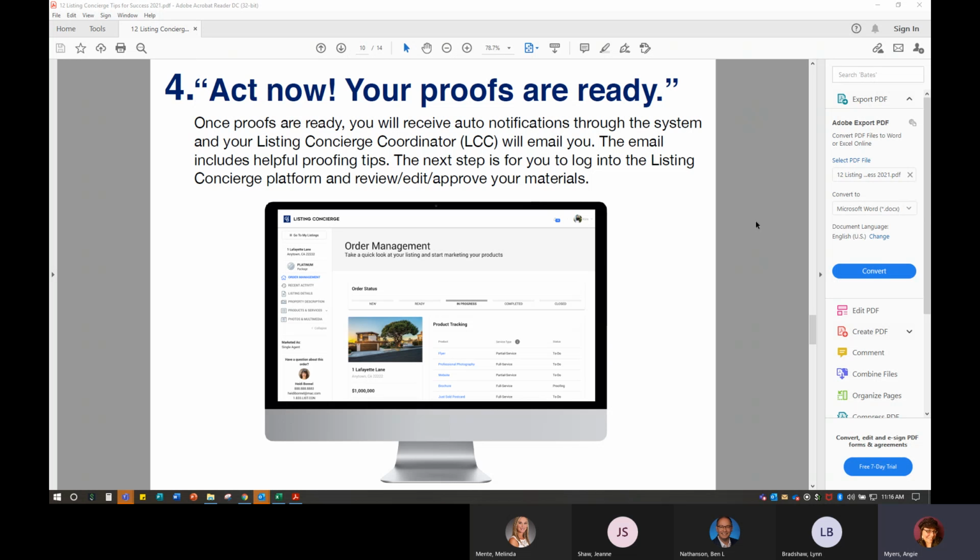Also, acting immediately when your proofs are ready. So I know you guys are on the go. You will get auto notifications through the system and from your LCC, who will email you to let you know when your proofs are ready. This is in addition to your timeline. So you'll already have a timeline of when to expect those things, but you want to make sure that you're logging into Listing Concierge, you're reviewing, you're editing, you're approving. In most cases, this is going to take you about 5 or 10 minutes. It's not going to take you that long.